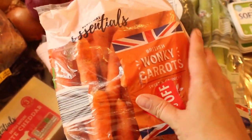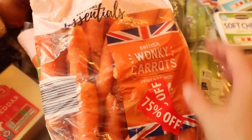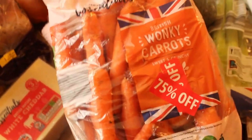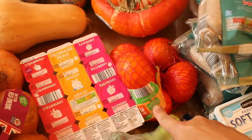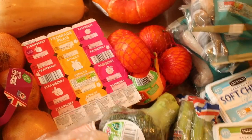In terms of carrots, I would have just bought 1 bag. But like I mentioned, I'm going to do some freezer dinner prep. So they were on 75% off, which I hardly ever see in my Aldi. So I bought 3 bags and they will be used for that. And then I also bought some broccoli, which is something I buy every week. And then I buy some sort of orange or clementine or easy peeler every week as well.